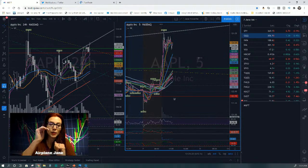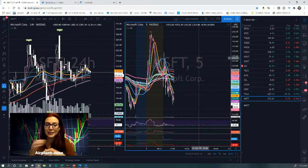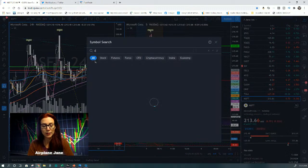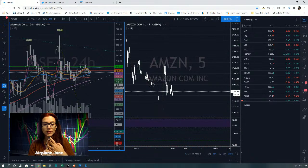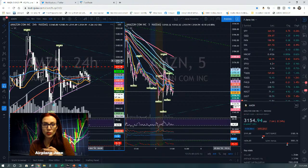Microsoft looked like it might have been a rounded top as well. And Microsoft, this is not looking bullish, right? We also have Amazon as well. Apple, Microsoft, Amazon, top 30% of the Qs ETF.